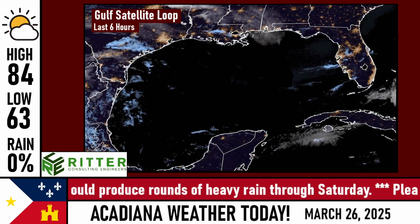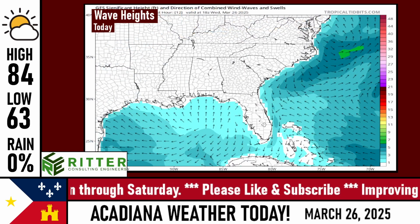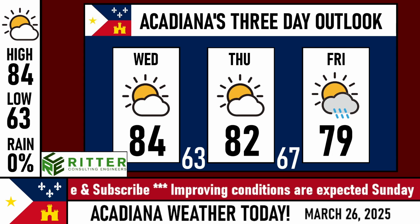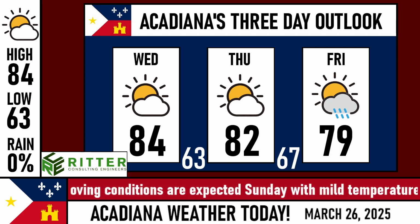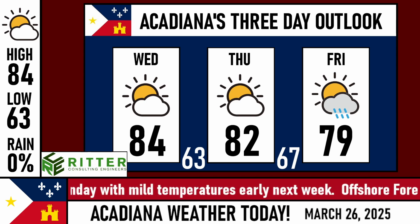As far as the rest of the Gulf satellite, we're in pretty good shape. There's some fog out there, but the winds and seas should be manageable this time around, generally out of the southeast at 5 to 10 knots and seas running about 1 to 2 feet. 84 your high today. After the fog burns off, we'll go with a mix of sun and clouds and kind of humid out here. And then 63 overnight tonight. There could be some patchy fog, but I think we're going to go with partly cloudy skies.